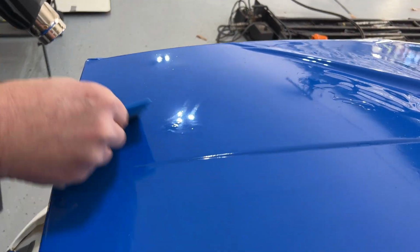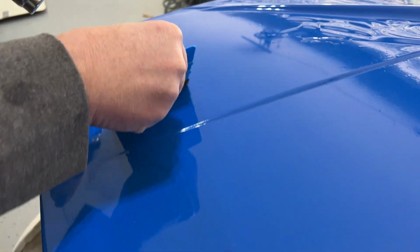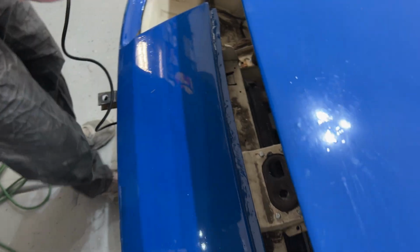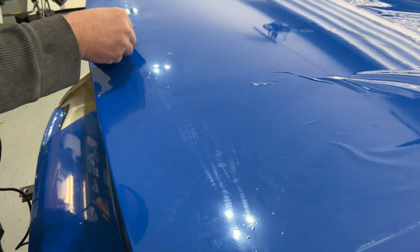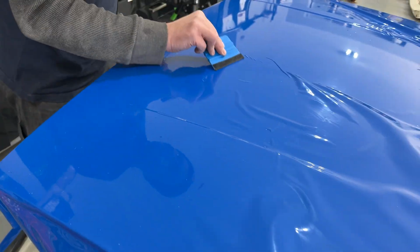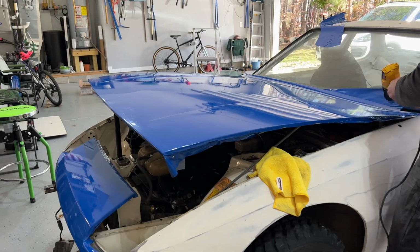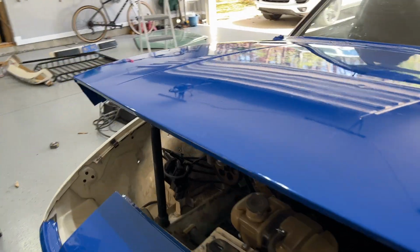It's hard to tell what's an air bubble and what is just an imperfection in the hood itself. But we're making progress. I think those are... Okay, we basically have the hood done.